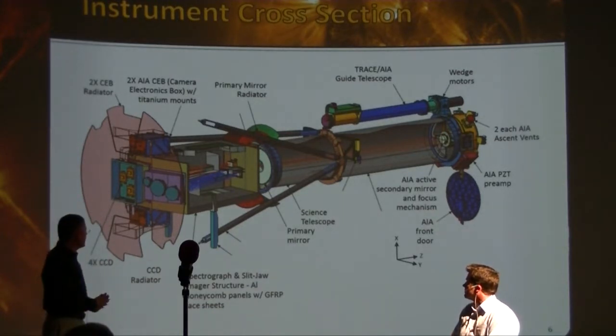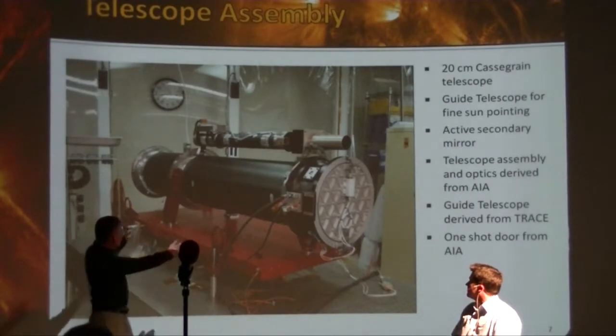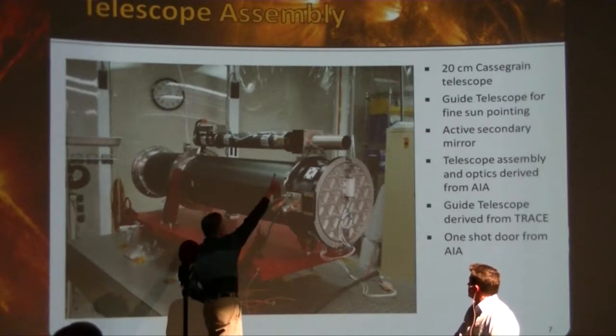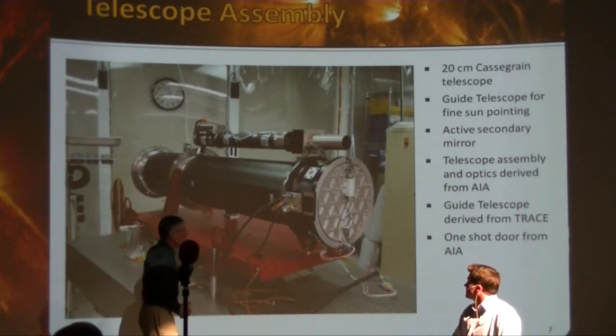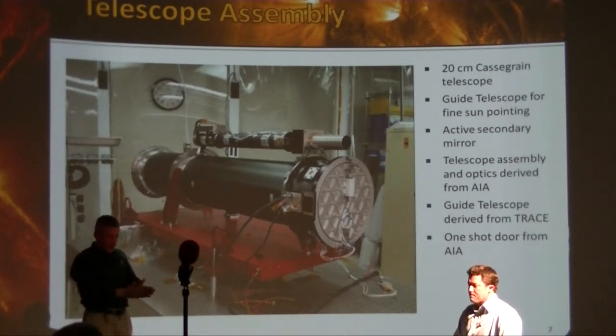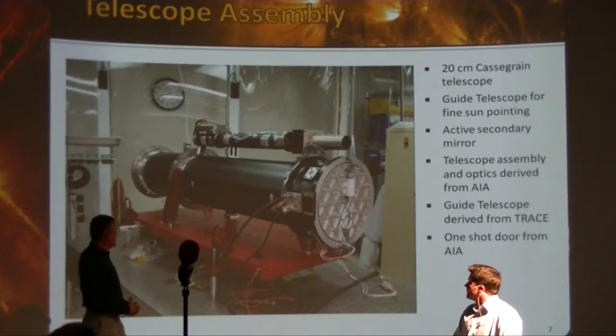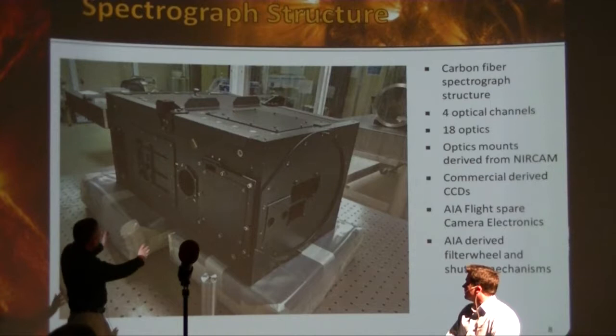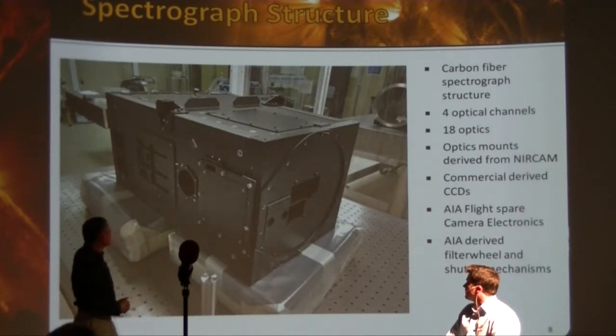Next slide. That's me, and that's a picture of the telescope section itself. There is also this other little telescope on top that's called the guide telescope, and we use that to point to the sun and to know when we're pointing on the sun or off the sun. That gives us an error signal if we're wiggling off the sun, which sends a signal to the spacecraft, hey, put me back on the sun. So it's a much smaller version of a telescope. Next. And then that's the spectrograph assembly. Next. Let's show you the spacecraft.